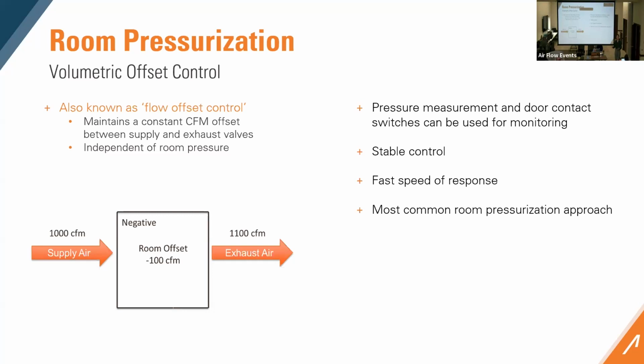And by way of having that offset, we are creating a pressurization in the space. This is again one where we will need to balance the exact offset that's required in order to get that pressure reading on site. But as long as there's not large changes in room leakage, if you're not punching holes in the wall, once you balance it, that offset should maintain that pressurization over time.